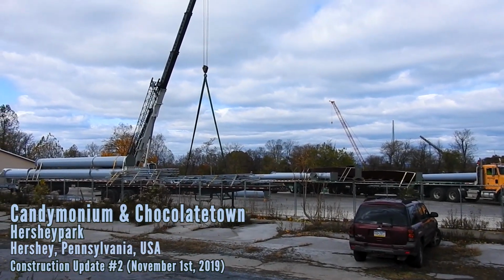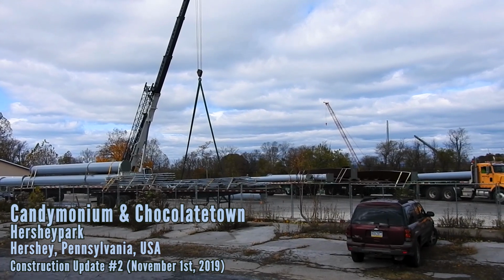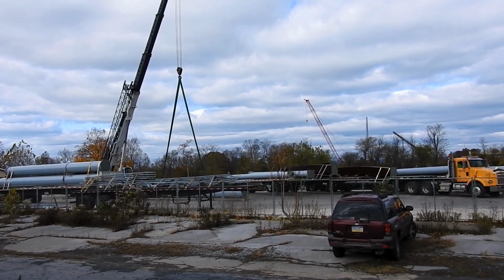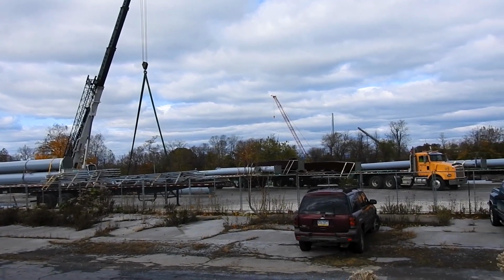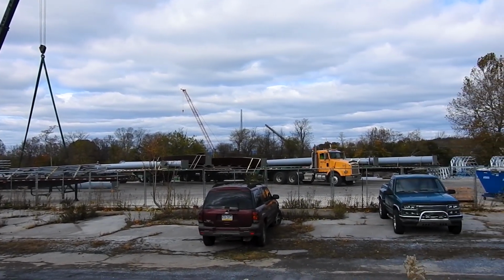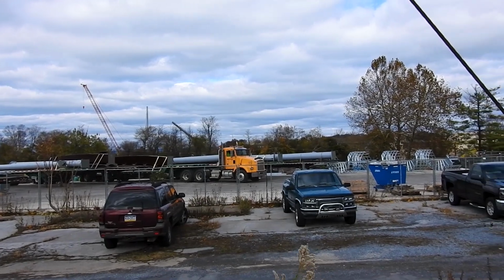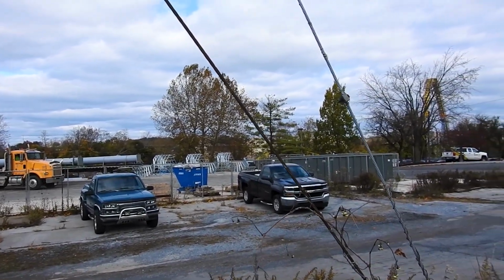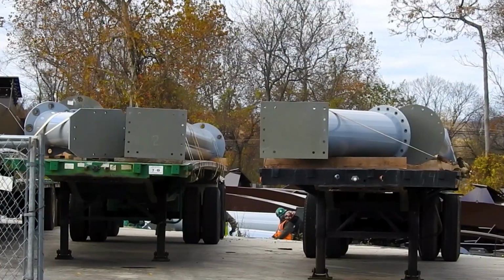It is November 1st, and we are back at Hersheypark for construction update number 2 of Candymonium and Chocolatetown. First, starting off here at the storage lot, thank you to one of my Twitter followers for letting me know where this is. So, let's go ahead and see the rest of the track back there.